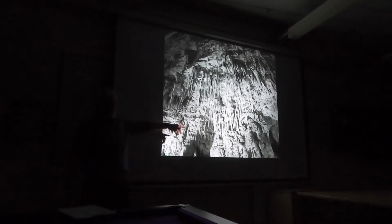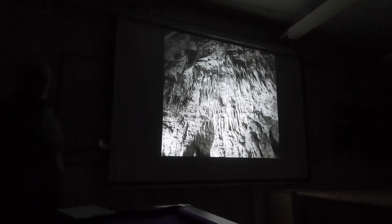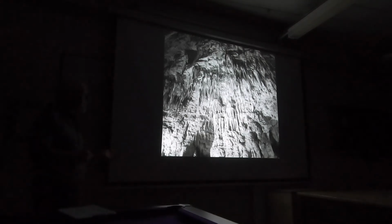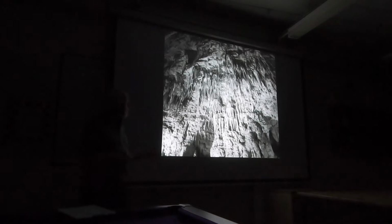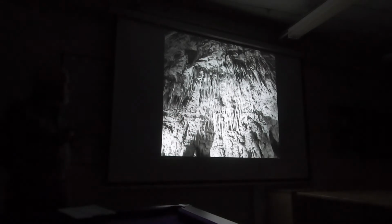You have got a good feeling of it. I must admit, it's very difficult to even attempt to take pictures in caves. It's ridiculously difficult, but you have got a feeling of all these stalactites. Yes, that's right, the ones going down. It's very, dare I say, two-dimensional.